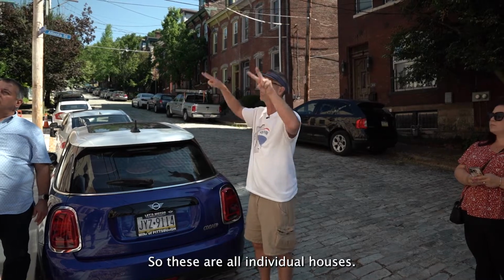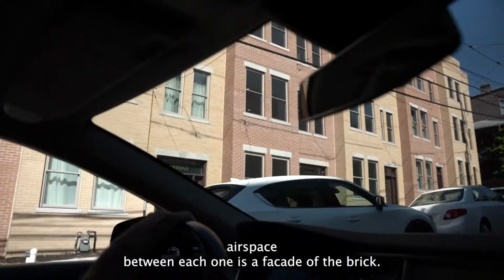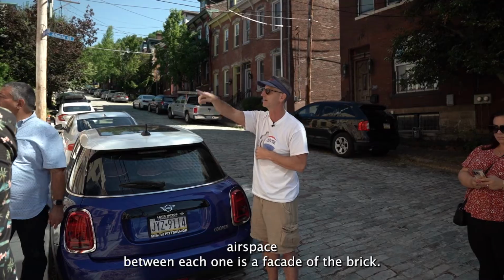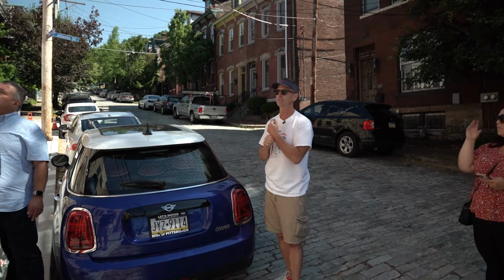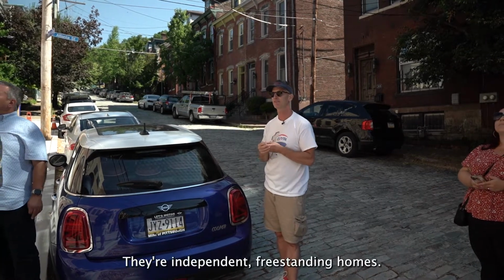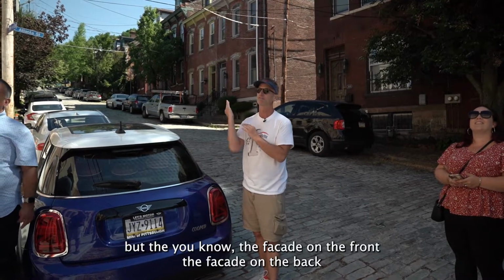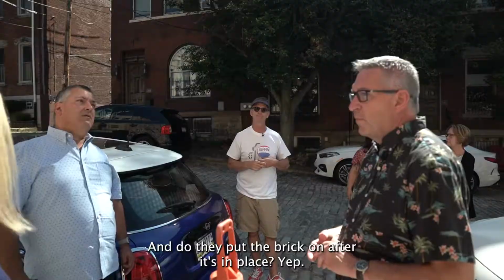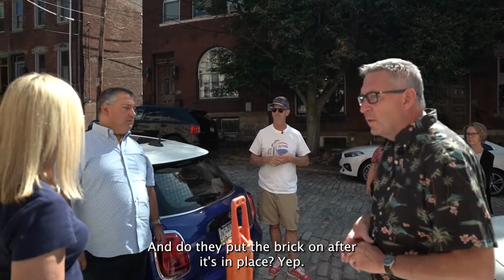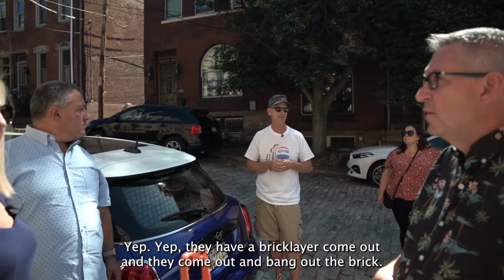So these are all individual houses. They are not touching. There's airspace between each one. The only thing that's touching is the facade of the brick. Oh, really? So they're independent homes. They're not even row homes. Wow. They're independent freestanding homes. There's like 2 or 3 inches of airspace between each one. But the facade on the front and facade on the back makes it look like it's all one big thing. And do they put the brick on after it's in place? Yep. After, bricklayers come back? Yep, they just have bricklayers come out and bang out the brick.